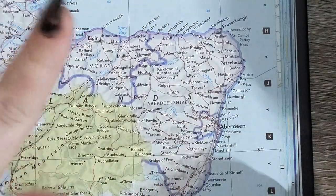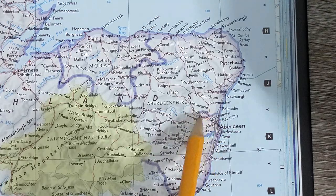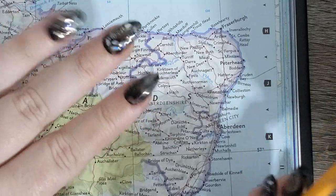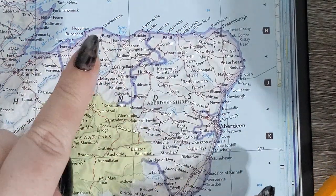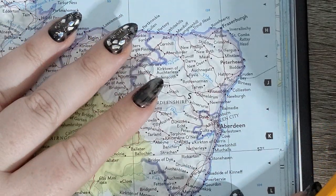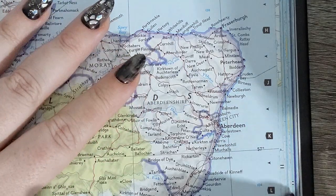So, since it's a fairly small chunk of land here in Scotland, there's not much geography to go over, but after the history portion, which is coming up right now, I'm going to grab my tablet and I'm going to show you some cool places on Google Earth that I found in Aberdeen. So let's talk about its history.